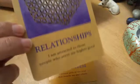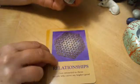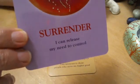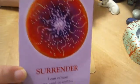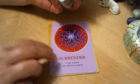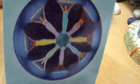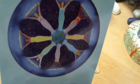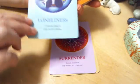Relationships. Oops. I am attracted to those people who serve my higher good. So that's optimistic, or it's an affirmation. Surrender. I can release my need to control, but it will be hard. Loneliness. And this is a really cool card. If you look, that's a bunch of women standing on the earth, and they seem to be holding up maybe pieces of wood that have candles lit on them. I know that I am never alone.